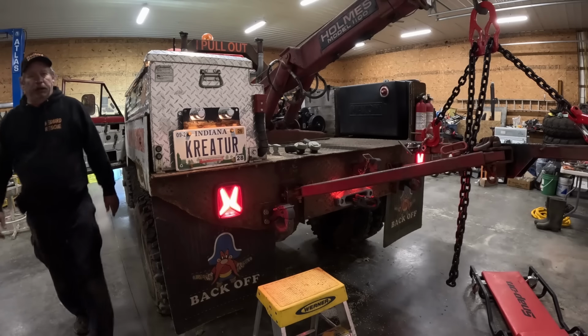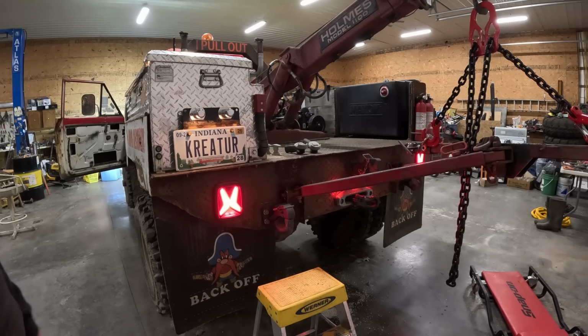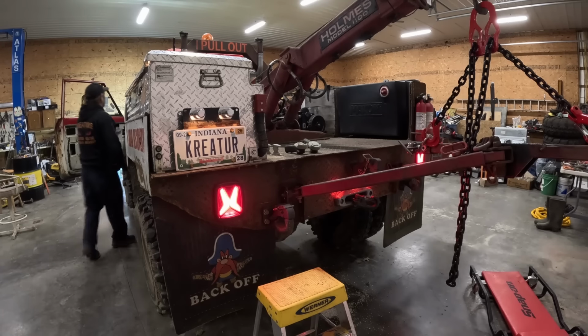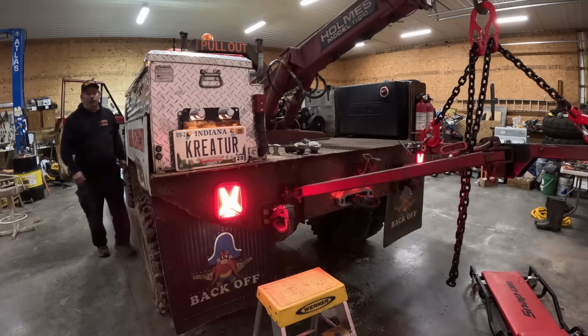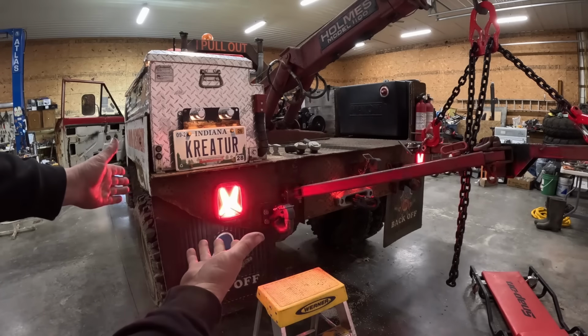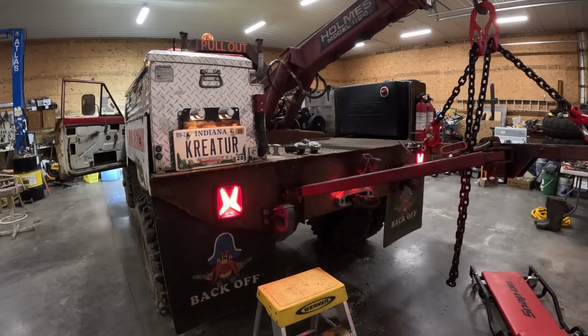And here's my left side turn lights. Dang, it ain't working. Helps if I turn it on. Okay, there's my left side turn signal. So yes, this truck is legal to drive on the roads.